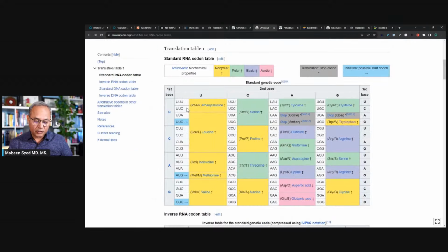So here, for example, if uracil and uracil and uracil, 3 of them, they make a codon, 3 nucleotides together, they make one codon, and one codon codes for one amino acid. So for example, UUU is making phenylalanine, UUA is making leucine, and as you can see, there are various amino acids and their codes for nucleotides.